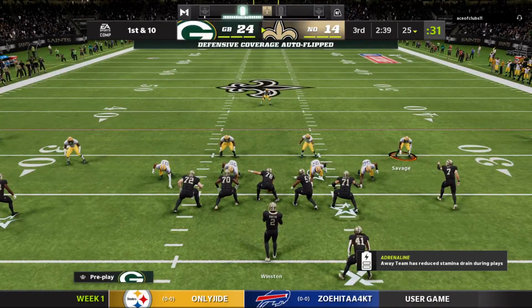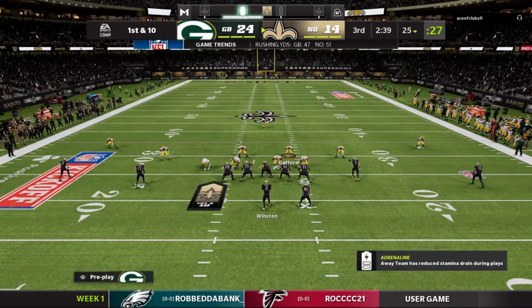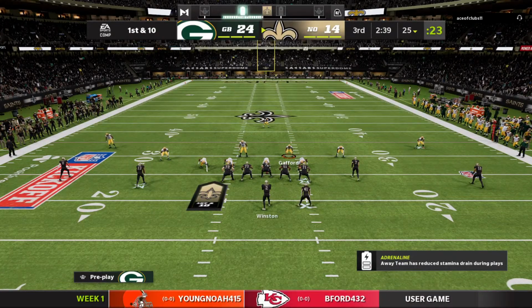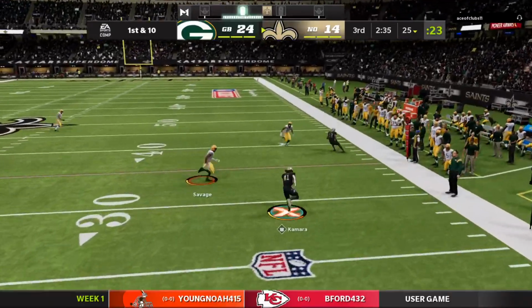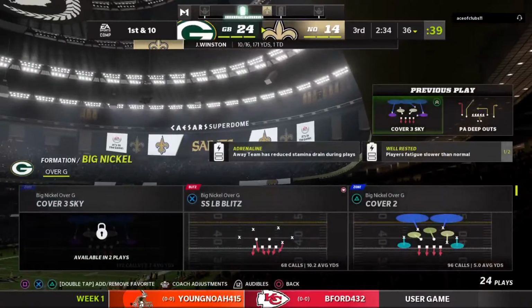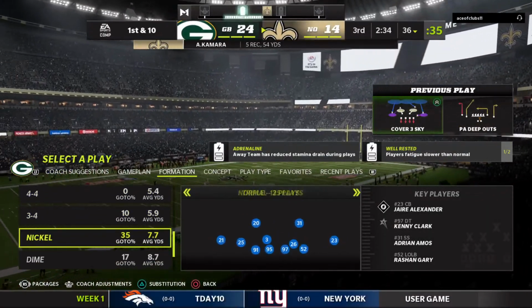Getting set for their next drive, the New Orleans offense. They're down now 24-14. Work to do as they come up on a 1st and 10. Jameis to throw it. They'll get this out to Kamara. And he takes us beyond the 35 before going out of bounds. And how about for Alvin Kamara?